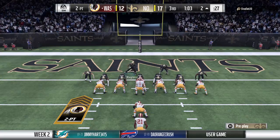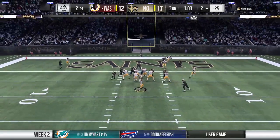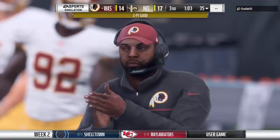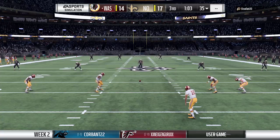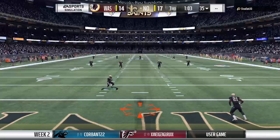Here we go now. Green 39. Green 39. He'll look to throw. And he'll get in for the 2 points. And that'll cut the deficit down to just a field goal. Out is the kickoff unit as they run up and send this one away.